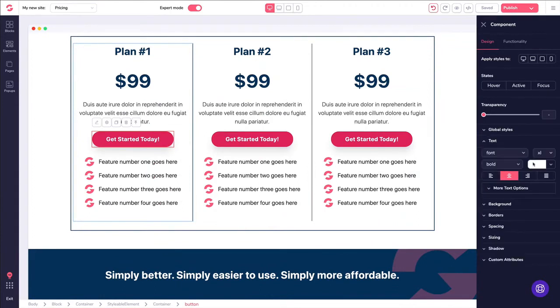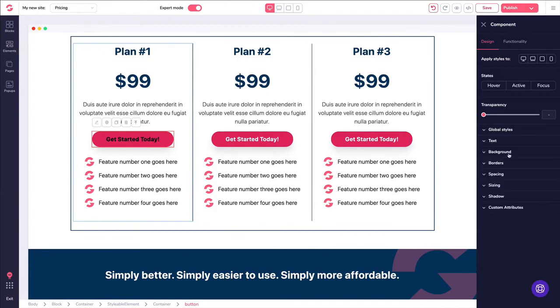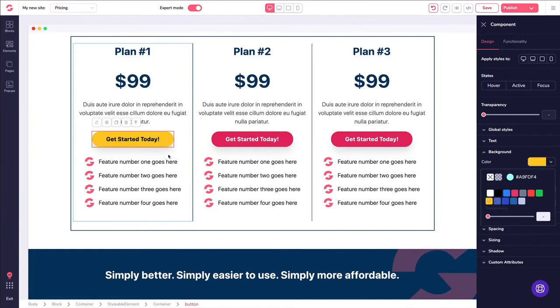Well, the first thing I would do is go to the text and make it black. And then I would go to the color and make it yellow. And just like that, I have a yellow button with black text. The only thing is I don't feel like styling these things over and over again.